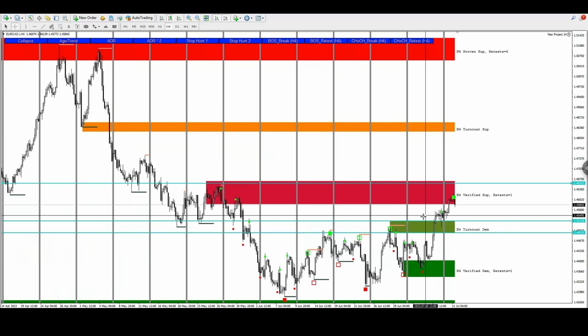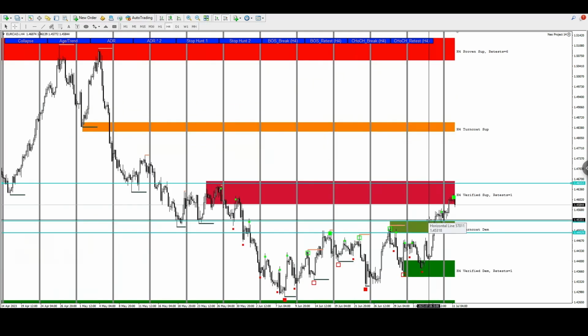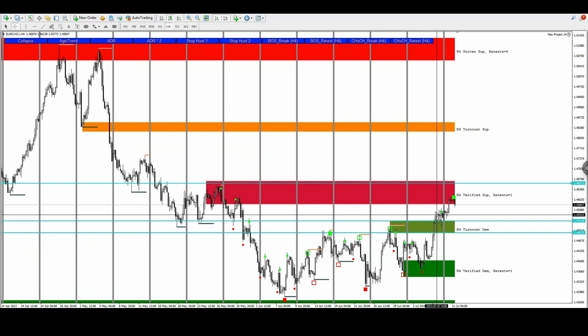Now when we go into Euro CAD, you can see the same thing happened here. So I actually went through this on the Zoom call on Sunday with the VIP students, and you can see price action broke through this level, came back and retested this level. Your pending order for a buy would have been here, your stop loss below this level, and then we actually have a liquidity just resting above here. It's kind of small, so you're looking for an overall TP of about 114 pips, and so far price action has done about 80 pips in this trade.